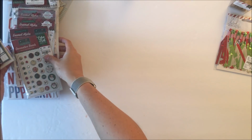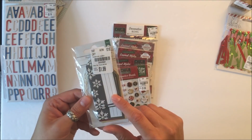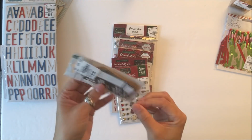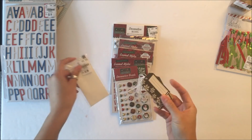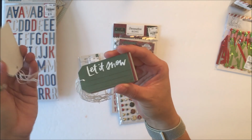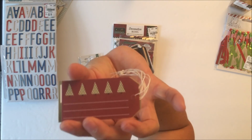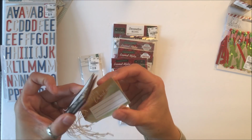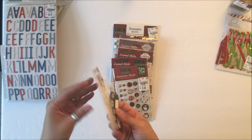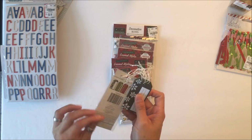And then I saw some neat Christmas stuff. American Crafts had these tags. They were $1.99, and there are 4 different tags in that. You've got the black tag with the snowflake, the green Let It Snow, the red Christmas tree, he's upside down, there you go, and gold Merry Christmas. I thought those would be fun for packages, but they also could be for my December daily in my traveler's notebook.